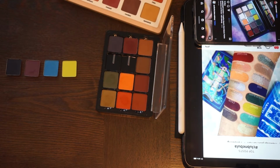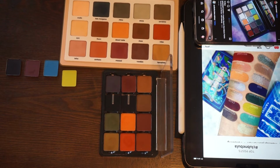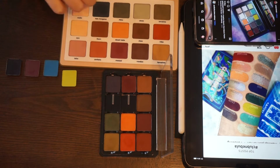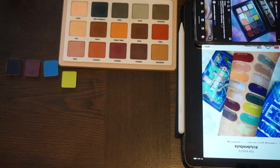Yeah, I want to pull in this Natasha Denona palette. I think that this green here, number 11, is closer to Queen of Blades than maybe any of these other greens that I have. So I'm gonna take this one as well.